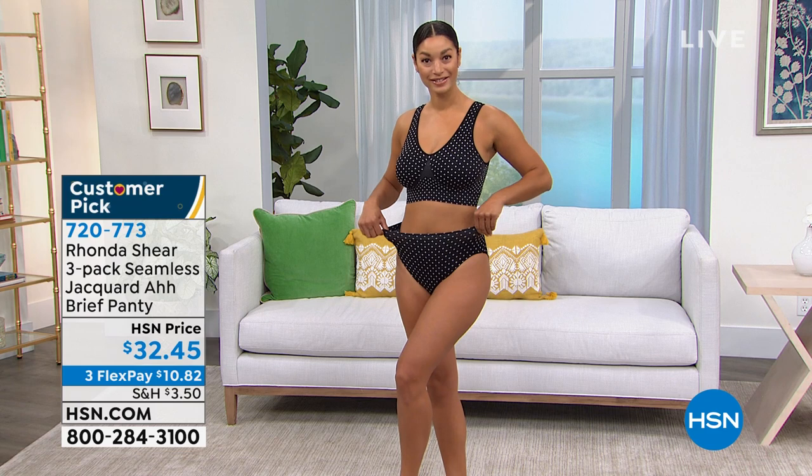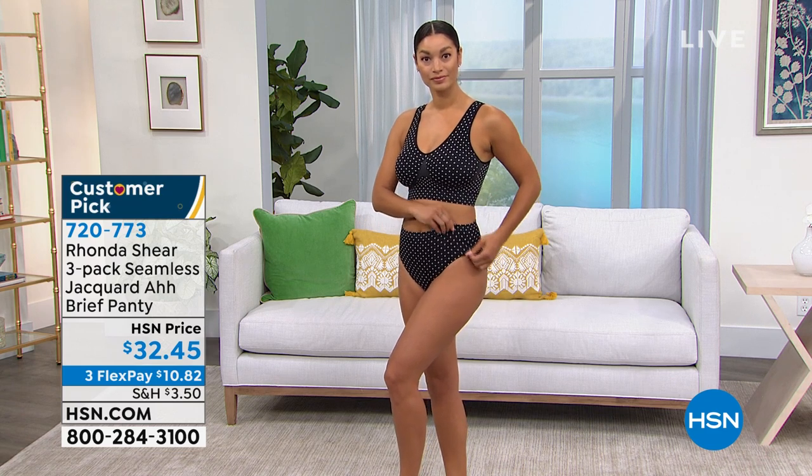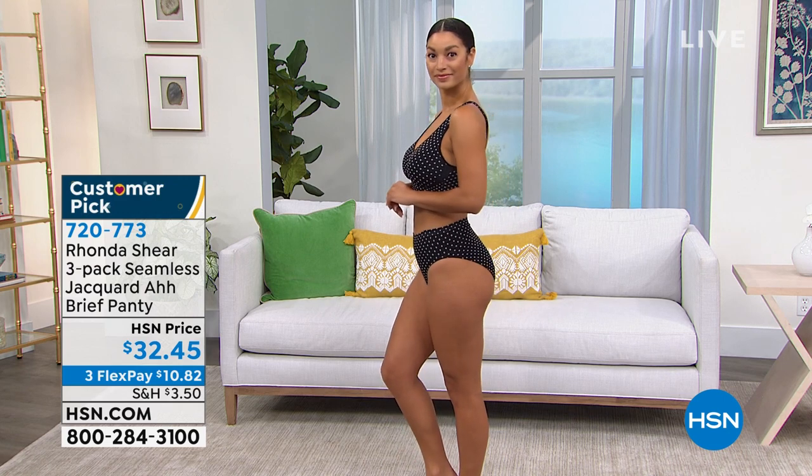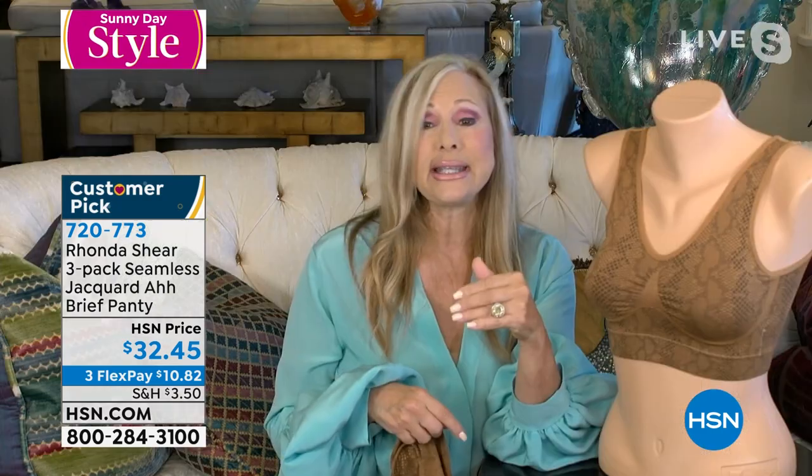We only usually do it with our single layer bra, but we brought it to you in our jacquards too. And people love this. Women love it because it goes great under jeans, under your shorts. Think about all your summer clothing, your little summer dresses. So light, so easy, doesn't dig in. You can sleep in this panty. This is a small, you can stretch it for days.